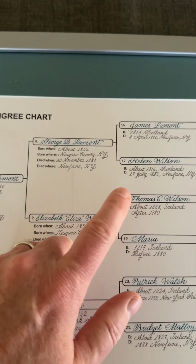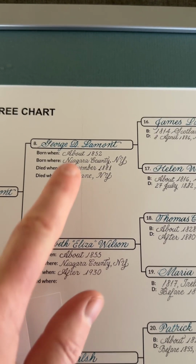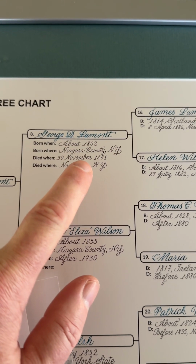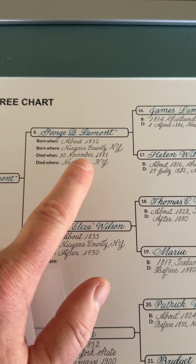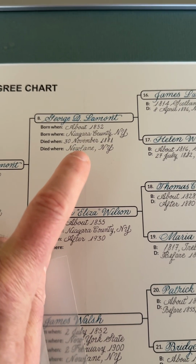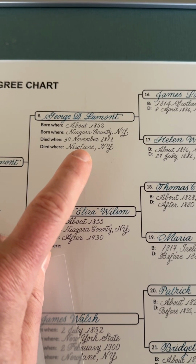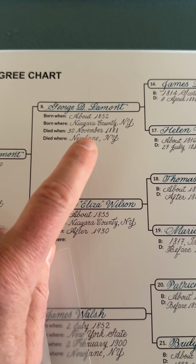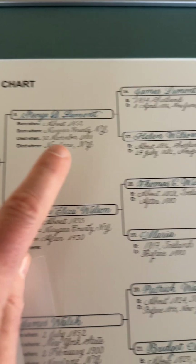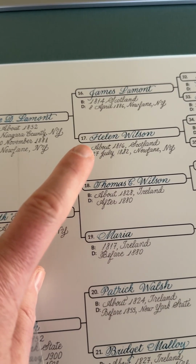In the case of Helen and James's son, he died really young. You can see he was born in 1852. He died in 1881. I only have the information about this person. I couldn't find the death certificate, even though there should be a statutory death certificate. I could not locate it. But there was a newspaper obituary, a brief one, that explains some of the details. It did give the name of Helen Wilson, but no other details.